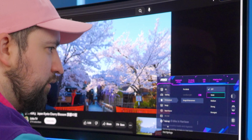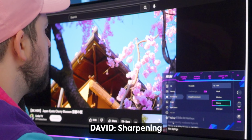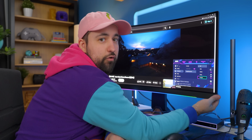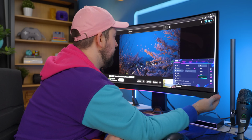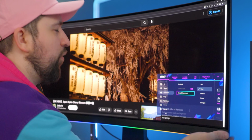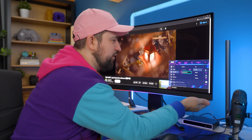Image enhancement, I don't know what this does. Mostly just makes it brighter, hey? Or like sharpening. It's way sharper. Yeah. I think strongest looks awful. Don't get me wrong, I would never put it to strongest, but weak, I think I do want just a little bit of sharpness, but I'm also one of those crazy people who ups the sharpness on their TV just a little bit, just a little bit. I know.